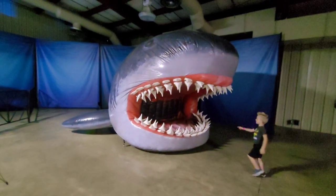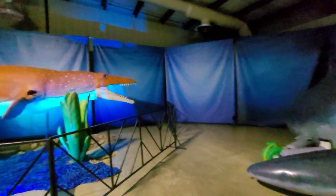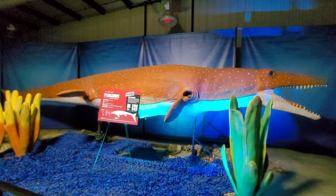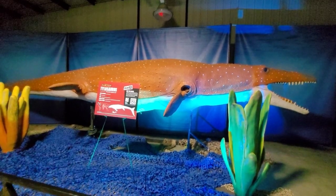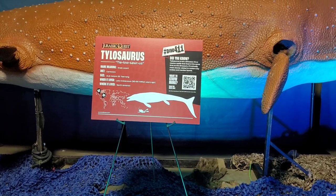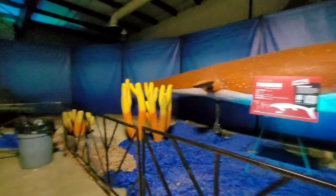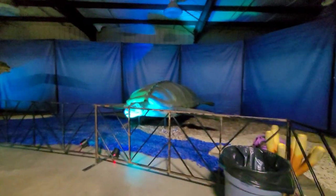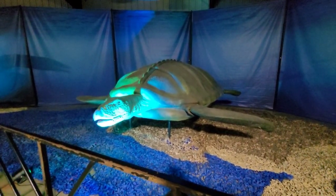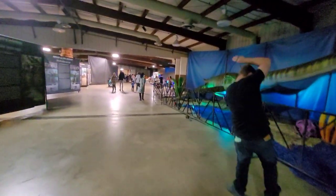We have here a big shark. The biggest gar you ever seen in your life. Dinosaur gar. This is a big gar. A big sea turtle. It's pretty cool. It's moving also. Turtle! Then you have this big one.